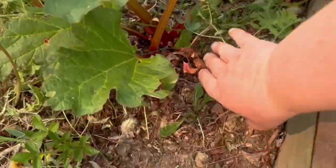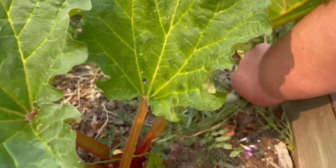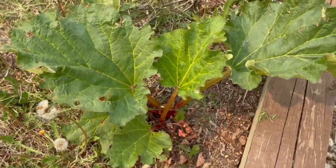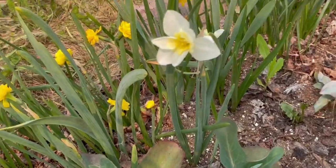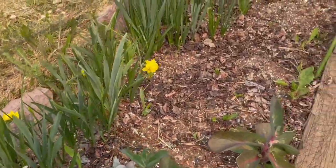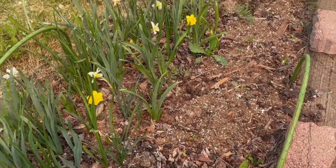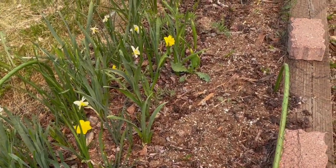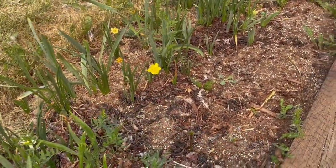My beautiful rhubarb has come back, and I've been actually using it. I made rhubarb crisp with strawberries and apples the other day, and Chaz really enjoyed that. Oh, they're so pretty. I haven't been selling lots because I have lots and lots of daffodils, but my florist took a few days off because of a family passing, and I haven't really been able to move much of my stems.